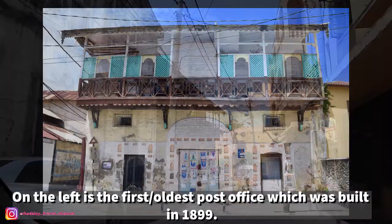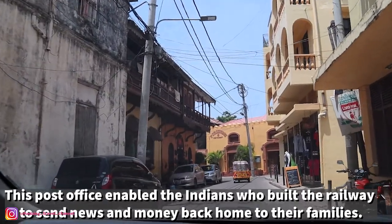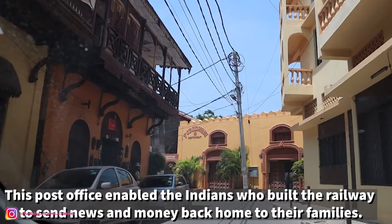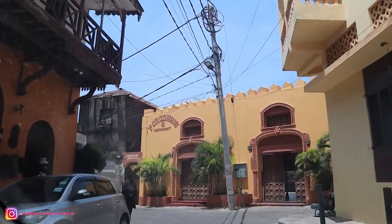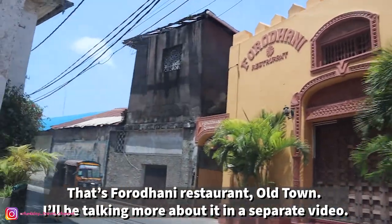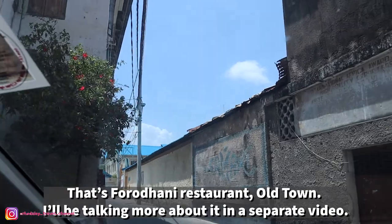On the left is the first and oldest post office, which was built in 1899. The post office enabled Indians who built the railway to send news and money back home to their families. That's Forodhani restaurant, Old Town. I'll be talking more about it in a separate video.